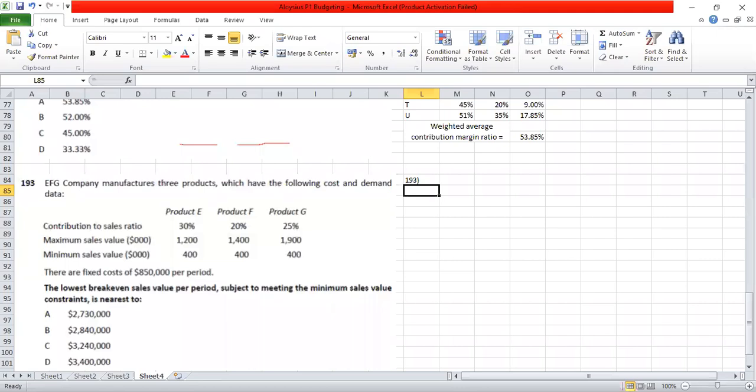Then we have the fixed cost, break even sales value per period. So break even sales is equal to 850,000 divided by weighted average contribution margin ratio. So if that is what is calculated, after that we can find the lowest break even sales value per period subject to meeting the minimum sales value constraint. What do we do? Break even sales. Yes, break even sales.